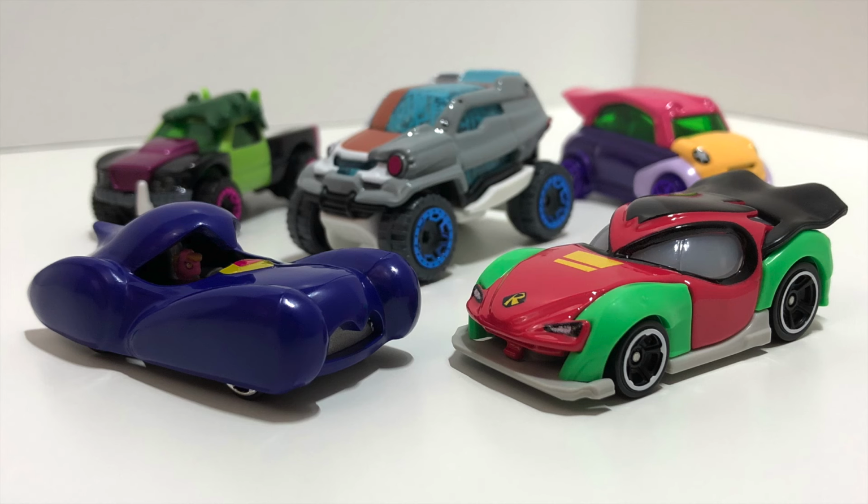So there we have all 5 Hot Wheels Teen Titans Go character cars, and whether you're a fan of Teen Titans or not, they're definitely 5 special vehicles with very unique features.